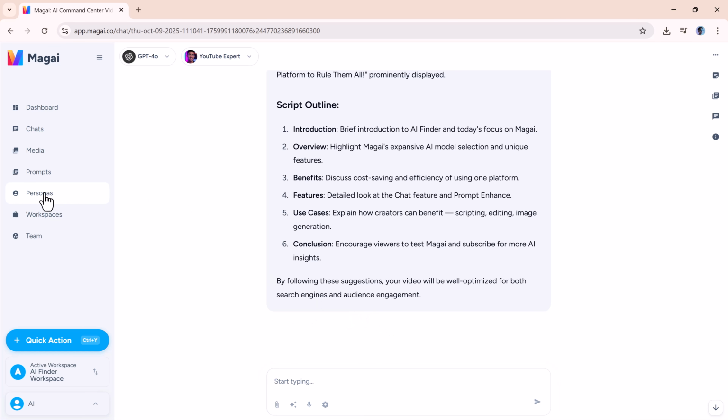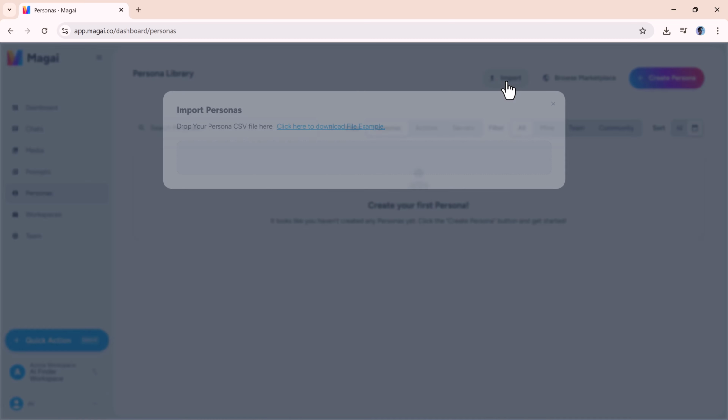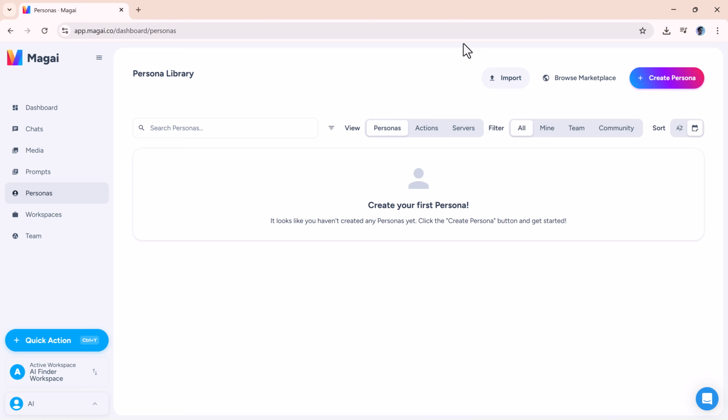And if you want something customized, you can create your own persona by selecting Add Persona on the left side. Just import a CSV file, and you're good to go. This feature perfectly reflects Magai's mission. It's built by Dustin W. Stout, a creator and marketing expert who designed it specifically for professionals who use AI every day.